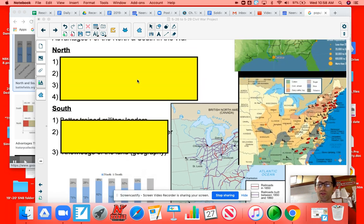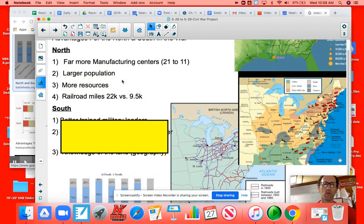All right, Northern advantages, here they go. Number 1, more manufacturing. If you counted up all of these little factories, which are these black icons here, there's 21 factories in the North and only 11 in the South. So imagine you need weapons or clothes or shoes or anything like that to help win a war. The North had more goods to do it. They had more people to fight in battle. So the troops of the North outnumbered those of the South.